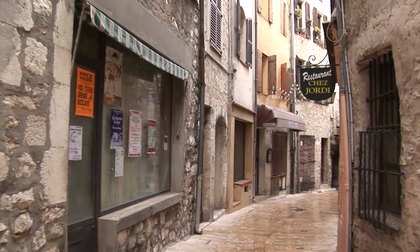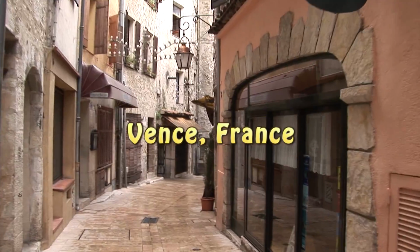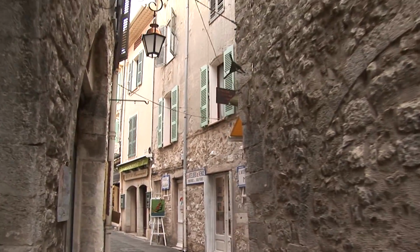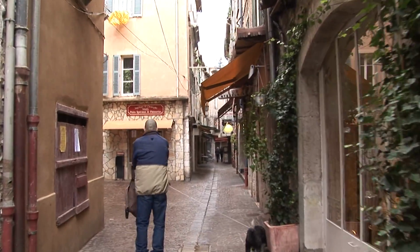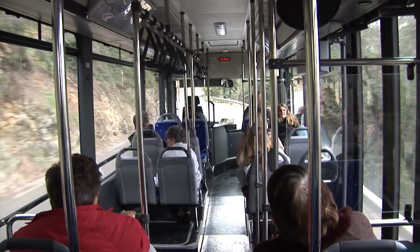We're going to take you on a walking tour through the medieval town of Vence in the south of France. This small picturesque village with its pedestrian zone makes a very worthwhile day trip. It's an easy bus ride from Nice. It takes just over 1 hour to get there. And in the morning, the buses leave about every half hour.